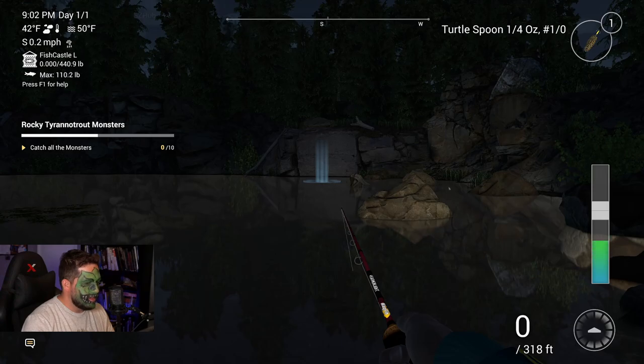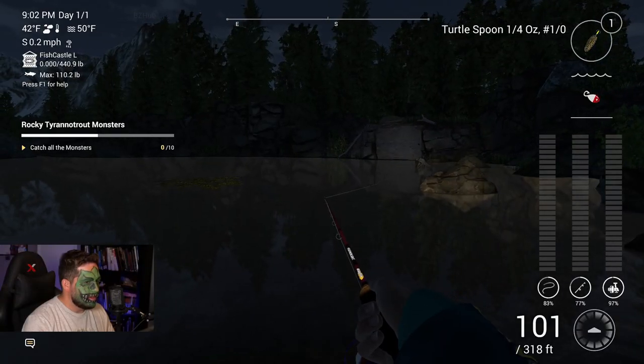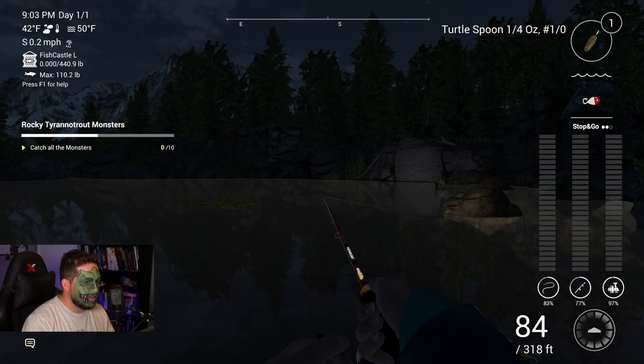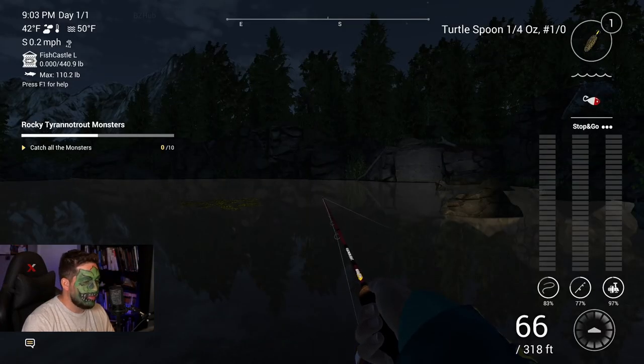I don't know why, but this always felt like such a big mountain lake or something like that when I first started playing. But yeah, looking at it now, little different story. I'm gonna start with a stop and go, as always, my go-to retrieve method. You wouldn't think that these would be super hard to catch in comparison to the dendrofin, for instance, because obviously you've got to catch 10 of them in a night is the idea. So yeah, wouldn't think it would be that hard.